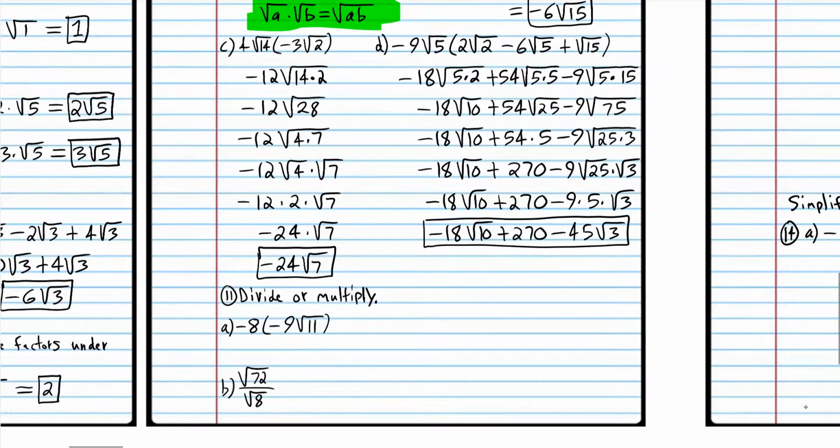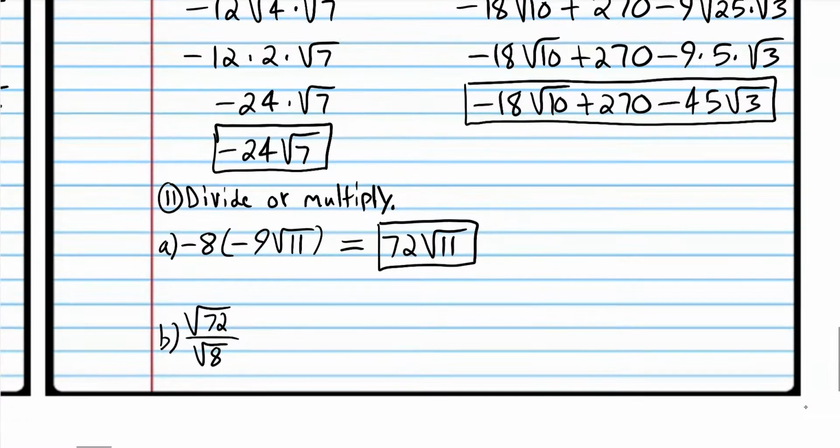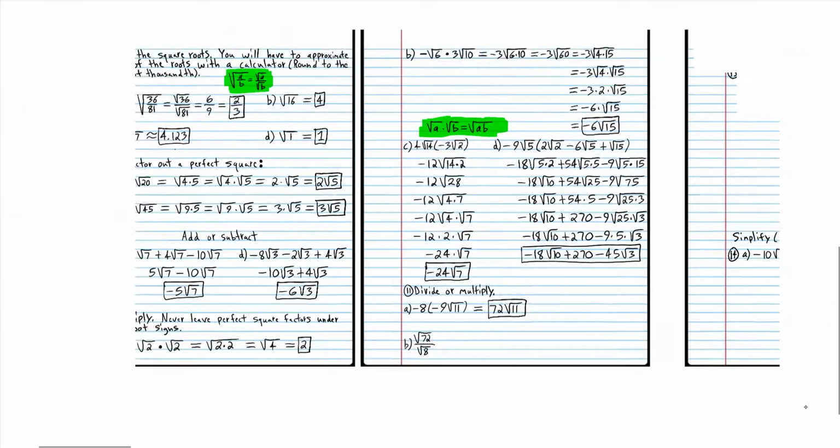So now let's go down to number 11. This problem is going to be pretty easy. Negative 9 times negative 8 is 72. And that's pretty much it. That's all you can do on that problem. Try part B of 11.